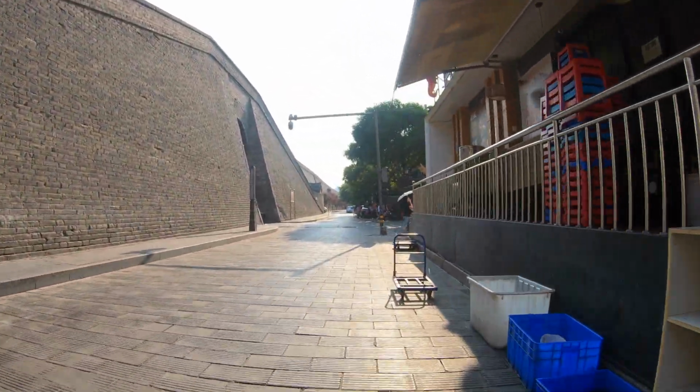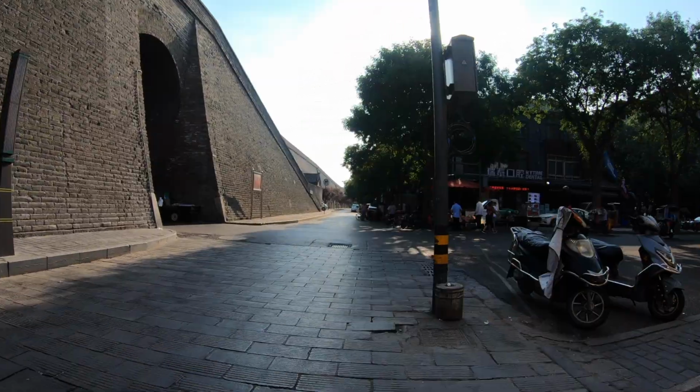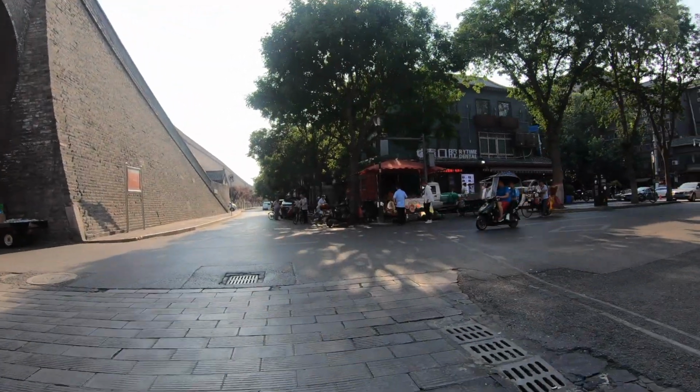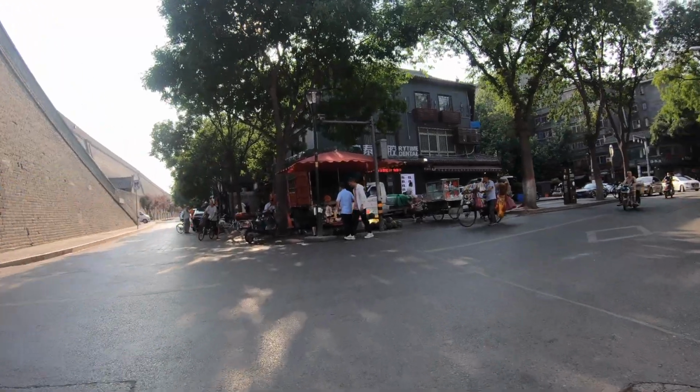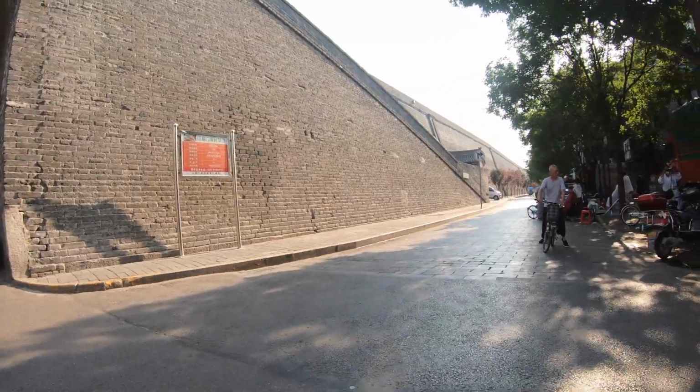Okay, this is the little south gate, Xiaonanmen. Very unusual, this gate. It's the only one with one entrance, if you can just see that there. And let's keep going.